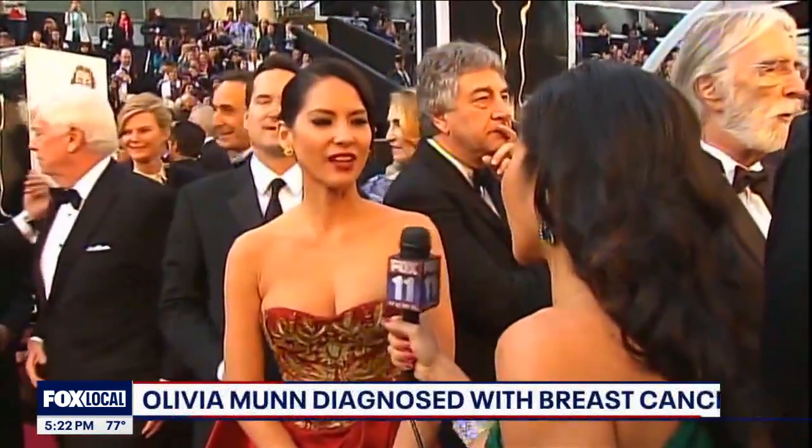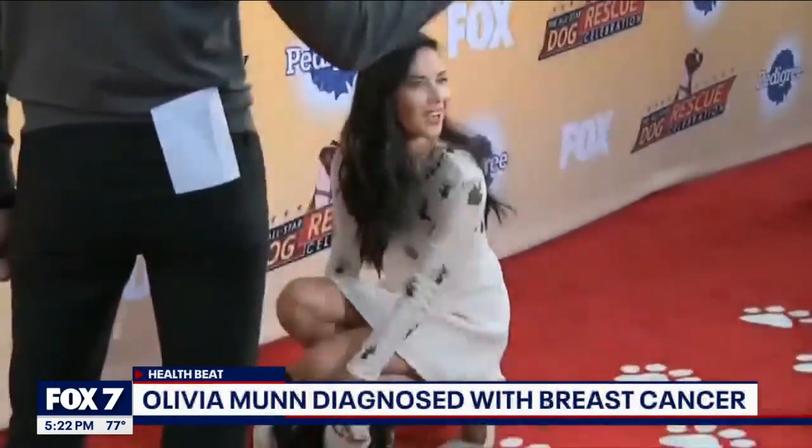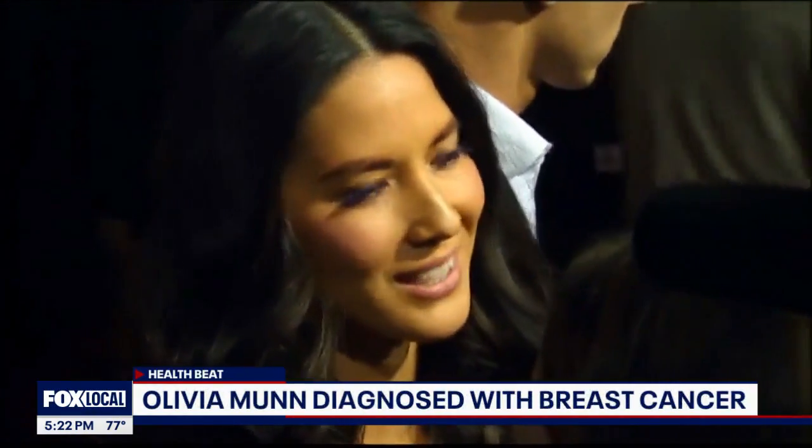Last week, actress Olivia Munn revealed she was diagnosed with breast cancer and underwent a double mastectomy last year. Now, this happened after the 43-year-old's doctor calculated her breast cancer risk assessment score. Her lifetime risk was 37%, so she got an MRI, which led to an ultrasound and a biopsy. Well, that biopsy revealed Munn had an aggressive cancer called Luminal B in both of her breasts.